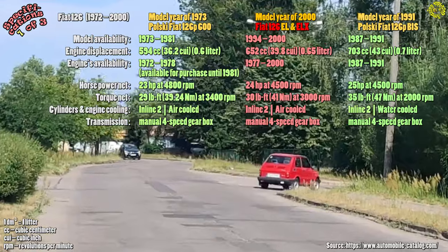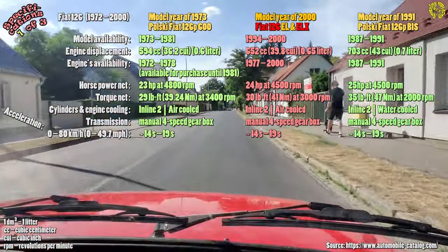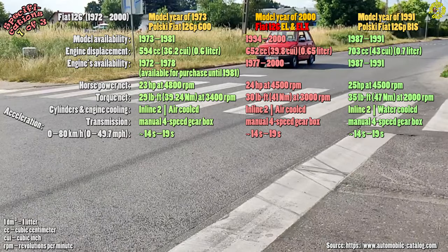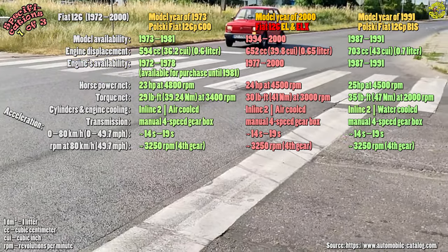The car could reach about 50 miles per hour in about 14 to 19 seconds. At this speed, the engine would be at the highest gear, which is the fourth gear, and the engine would be at about 3250 RPM.